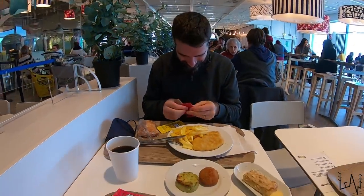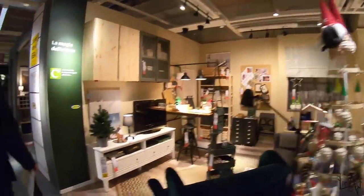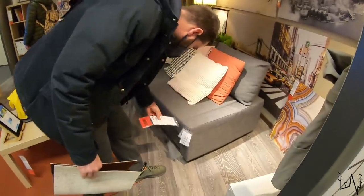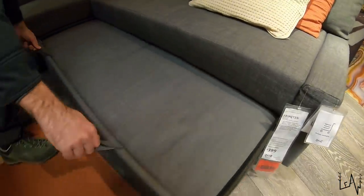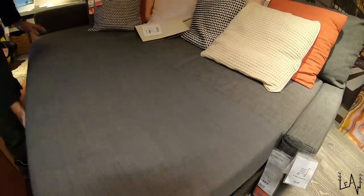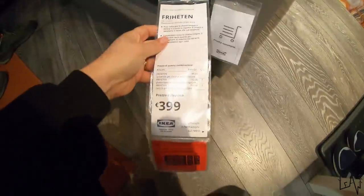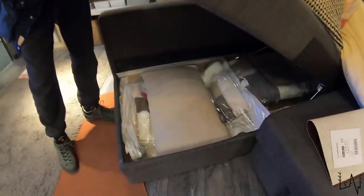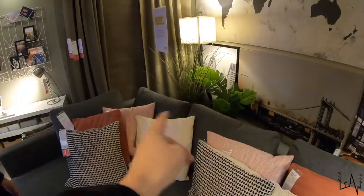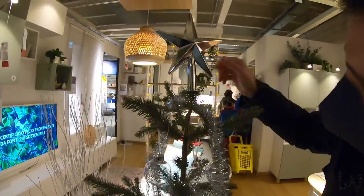Buon appetito. Christmas vibes. There you go. This one, what do you think? Yes. Nice. Sei perfetto. Very nice. Three pillows are included. If you want, we can get one more. Okay, I would like to have the star.